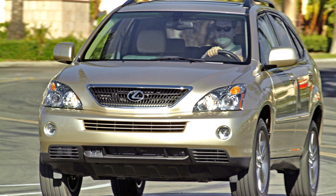Lexus RX XU30, 2003 to 2009. In 1998, development began on the XU30 platform under Chief Engineer Yukihiro Okane.